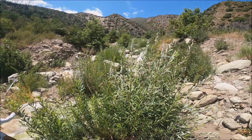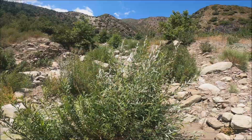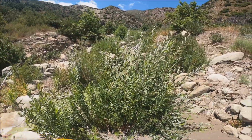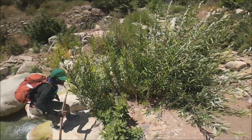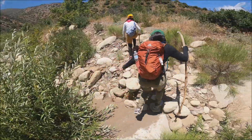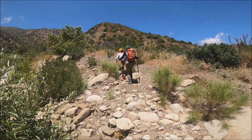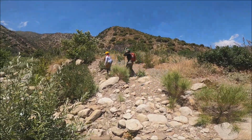And there's a lot of rock maneuvering to do to get to the main waterfall. And that's our main goal. And these two girls right here are full of energy. We can't wait to get to that. The ultimate, really, on this trail is the waterfall. All right, lead the way, ladies.